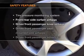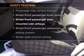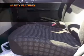If safety is a high priority, rest assured knowing that these top safety components are included. Side airbag, low tire pressure warning.